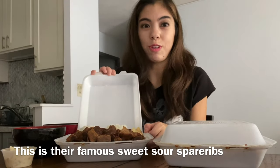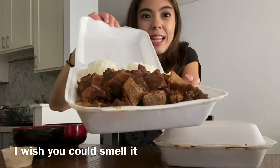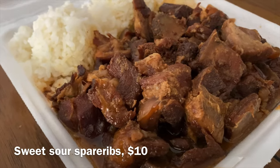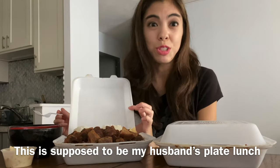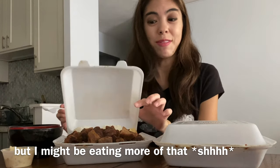This is their famous sweet and sour spare ribs. Like, I wish you could smell it. It's just so, smells so good. I don't even need to use my knife and cut this. It like falls off the bone right there. So meaty and tender. And this is supposed to be my husband's plate lunch, but I might be eating more of that.